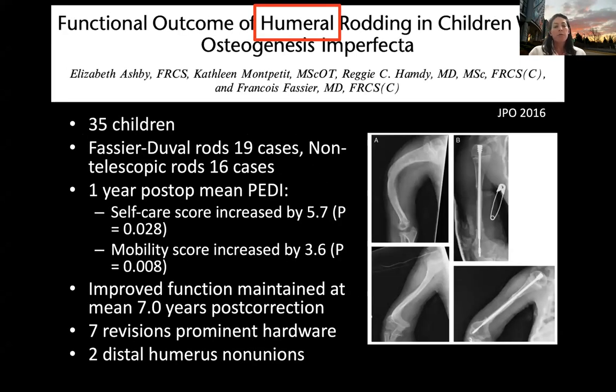I'll now turn to two parallel series from Montreal, which very nicely described the functional outcome of both humeral and forearm rodding in children with OI. And I think these have already become, and really will be, landmark papers in our OI community.